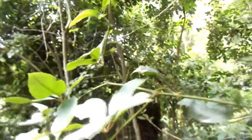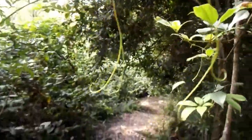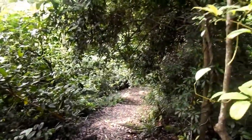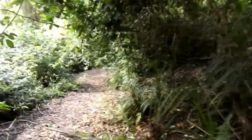This is that vine that's growing over everything. Not sure what that is, but don't know if that's native. I don't know if it's a pest or what. Looks quite a nice little tunnel through here though. Whee.